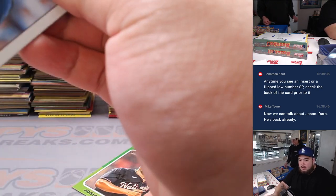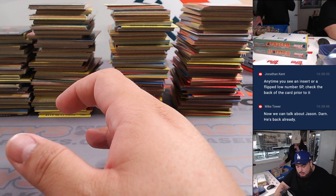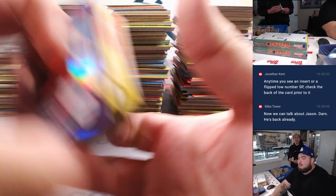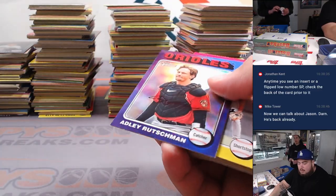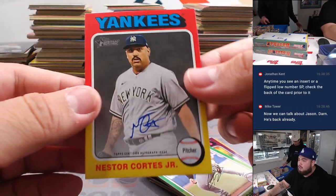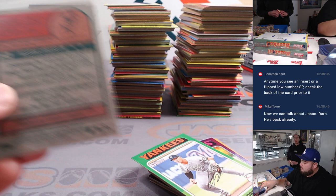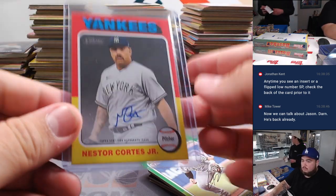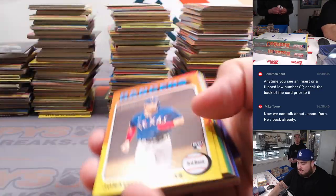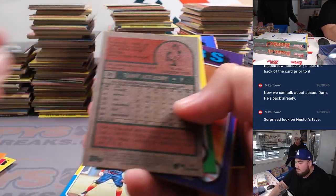Too slow, Mike. And then anytime you see an insert or flip card, check the back of the card price. Gotcha. Okie dokie. Thank you, Jonathan. Adley. And Nestor Cortes Jr. Whoa. For the Yanks, going to Tristan. Yelly. Altuve? I don't know about that one.